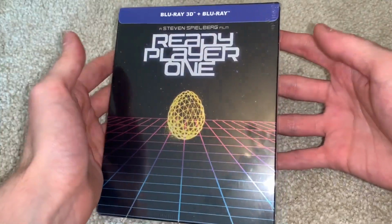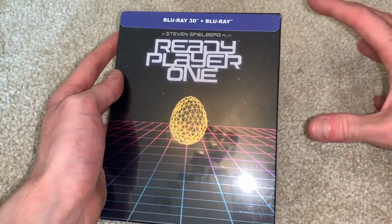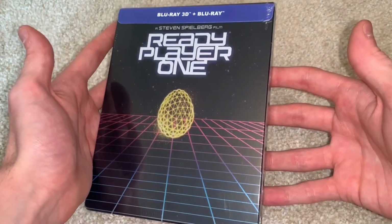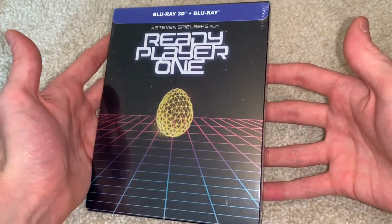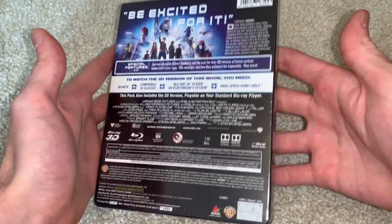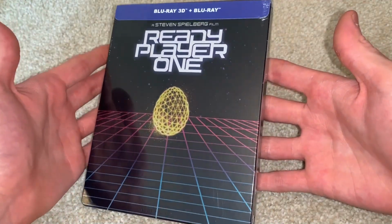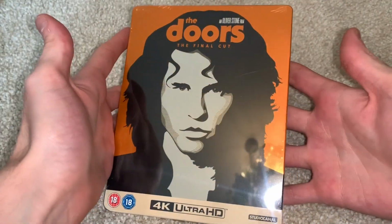Next up is Ready Player One. This is definitely my favorite artwork of all the different iterations of this. There's a lot of different steelbooks for Ready Player One, but this is definitely my favorite artwork for it. It's very cool, almost like an 80s kind of style. Yeah, so this is the Blu-ray 3D and regular Blu-ray. I still haven't opened it because I do have the movie on Blu-ray, so yeah, definitely worth having for the collecting purpose.